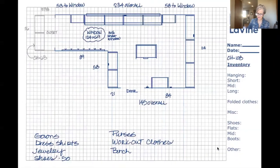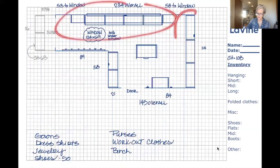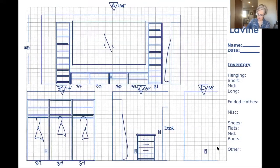So, okay, we've done this wall, we've done this wall, we've done this wall. So next we're going to be looking at that wall. And that one, the wall ends here. So I'm going to end the cabinet a little bit before the edge of the wall. And what we did in this closet, we did some closed cabinet, and then we also did an open cabinet. So, to keep things simple, I'm just going to kind of draw this in.